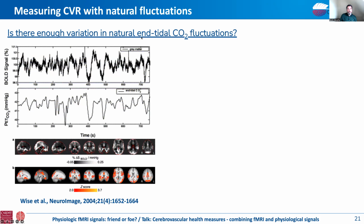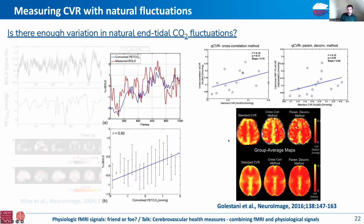So then the question is, is there enough variation in natural end-tidal CO2 fluctuation? Over time, your CO2 just naturally fluctuates, and maybe we don't actually need to disturb it at all. Back in 2004, quite early, Richard Wise showed that there are natural changes in end-tidal CO2 related to the BOLD signal. You can see it in particular areas of the brain, and these areas are basically areas with high blood volume. Ali Golestani then showed that you can look at different ways of analyzing this data and these natural fluctuations, and that you can use a cross correlation method or deconvolution type methods to get very similar CVR type maps. So it is possible to get some information from the natural fluctuations in end-tidal CO2.